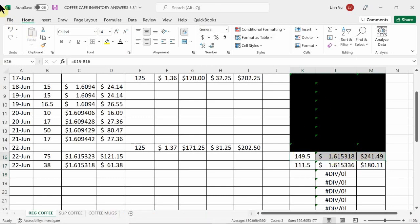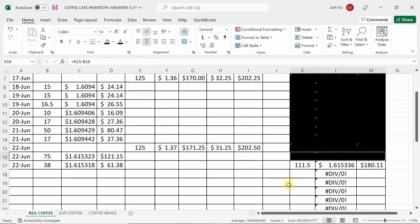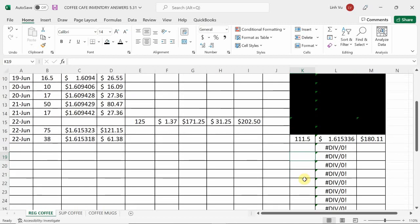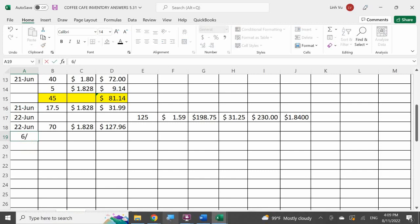Yes. Okay. So let me block this off. Okay. So I have 111 and a half pounds left remaining, okay, at 180.11. And then we also have sold or used in this case 61.38 for regular. For the spring coffee, we have to use 2 different batch because we don't have enough batch left from the second one.